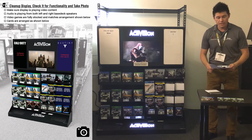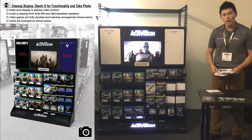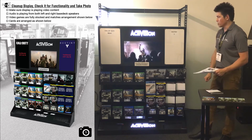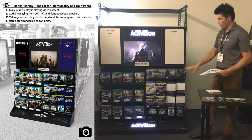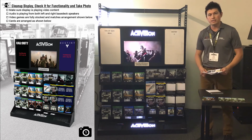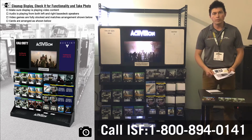For step number 6, you want to double check, make sure this display is in order. Check the functionality, make sure the screen is playing video. Make sure that the audio is coming from the bottom speakers. If that is an issue, try troubleshooting. If you can't fix it on site, call us from the store and we will try and help you with your issue.